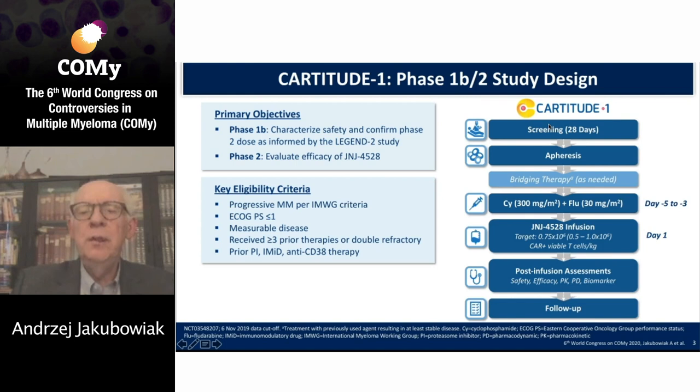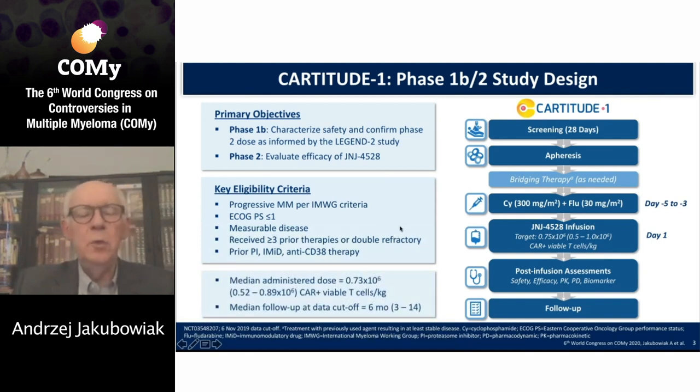On the right, you see the study treatment design, which is similar to many CAR-T therapies, and includes a phase of apheresis after screening, lymphodepletion with cyclophosphamide and fludarabine at those doses, and then infusion of CAR T cells. Because we were informed by a previous study, we targeted 0.75 million viable CAR T cells per kilo as the dose to be infused in this study, with this range per study design. After enrollment of 29 patients for CAR T treatment, the median administered dose was 0.73 million viable CAR T cells per kilo.